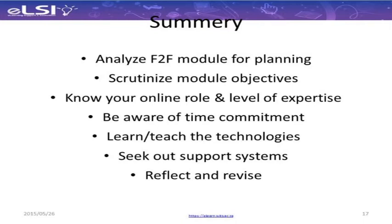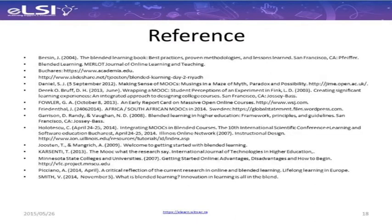Now, be aware of time commitment. Of course, this has also been reiterated that time is something that is bugging when it comes to that. Now, learn to teach the technology. Well, maybe that's a debate that we can take forward after the presentation. Seek out support systems and reflect and revise the entire module, of course, so that you could see what it's on the plate. I think I'm done.